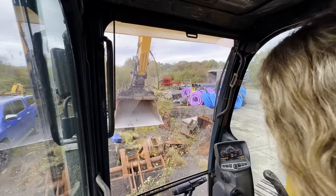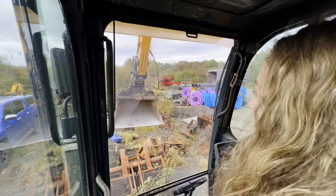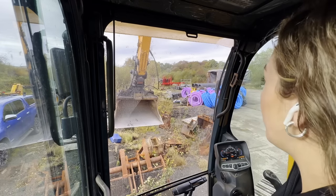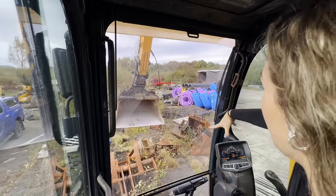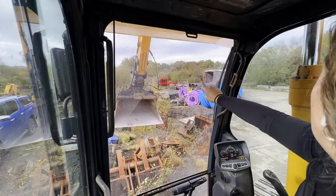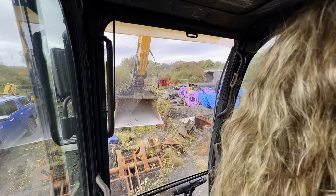All these buckets and that here are actually ours. This is not our yard, believe it or not, but it kind of looks like it with all the rubbish we've managed to gather here. And not all of it's ours. These are all our buckets and attachments here. That's our two bodies over there, what I'd mentioned yesterday. There's an old tractor over there.